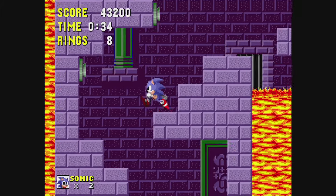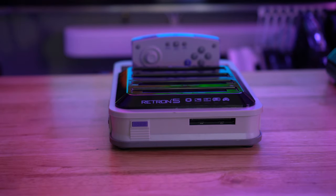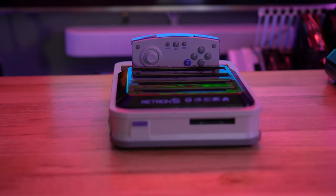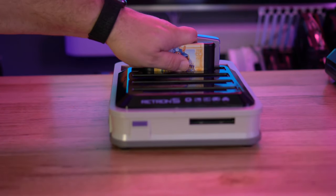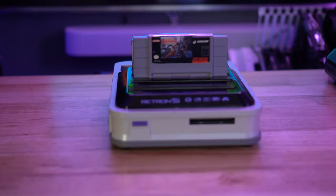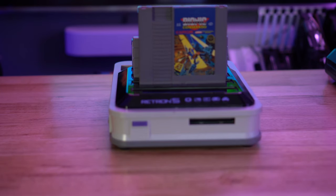Let's start with the Hyperkin retro consoles like the Retron 5. The Retron 5 uses software emulation running on low-powered hardware to emulate the aging consoles. The console has a number of tricks up its sleeve that you may find very appealing. First, it can play games from several consoles, including the Genesis, the NES, the Famicom, the Super Nintendo, Game Boy, Game Boy Color, and even the Game Boy Advance. And it can do this by using original cartridges from those systems.